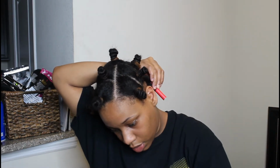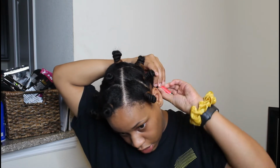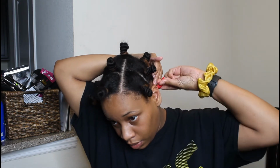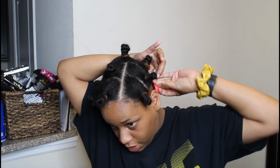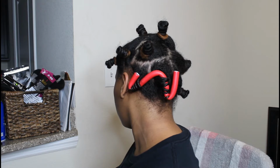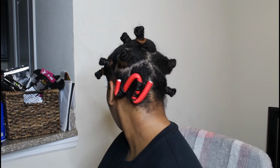And then again, I'm just going to apply a little bit more gel to the end to make sure that it stays, and fold up. And that's how it looks. All right, I'm gonna come back when I have the whole head done or when I get more toward the front.